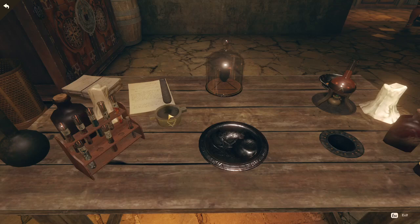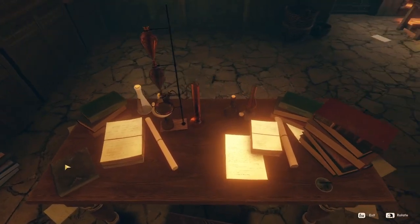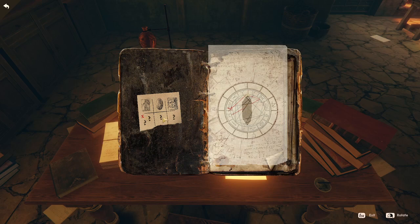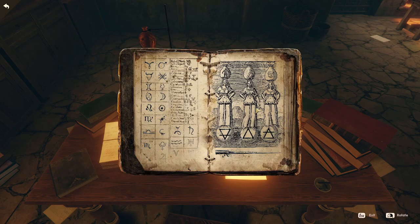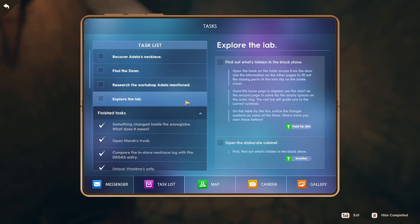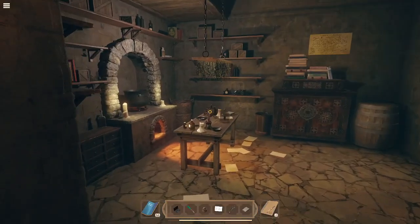Maybe it's corresponding to the different locations, because no, not really. The question marks are just kind of there. Earth, fire, air. So then, use the torn slip on the inside of the book's cover to create a mixture at the table by the fire.